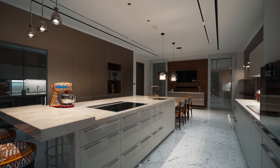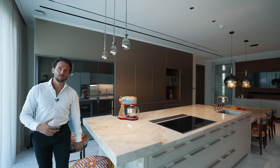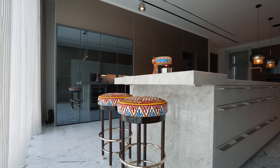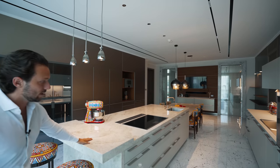And then if you put elements like these chairs and the mixers and the other more pop-up colors, they pop up really well. Yeah, it's like disruptive in a way, right? We also have baccarat lamps dangling down onto the bar area here.